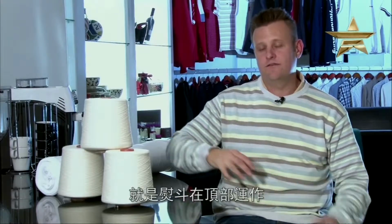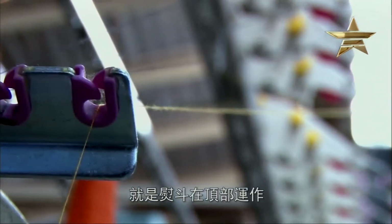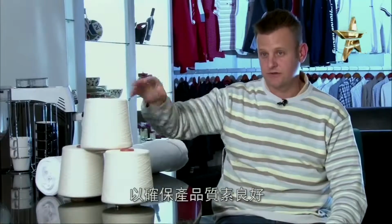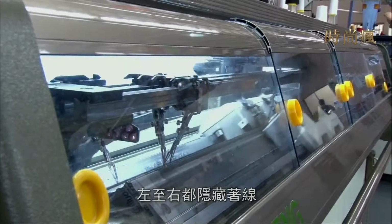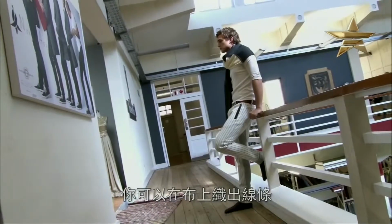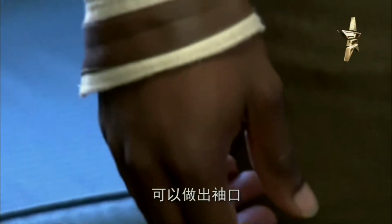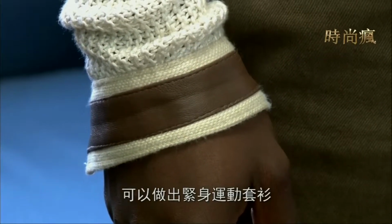Basically, on these flat knitting machines, you have the yarn running through the top, through a whole lot of stop motions to ensure that the product is of a good standard. You have heads traversing from left to right, and that's where the knitting really happens. On these machines, you can have lines going down the fabric, stripes going across, and you can do collars, cuffs, waistbands, jerseys, and suiting fabrics.